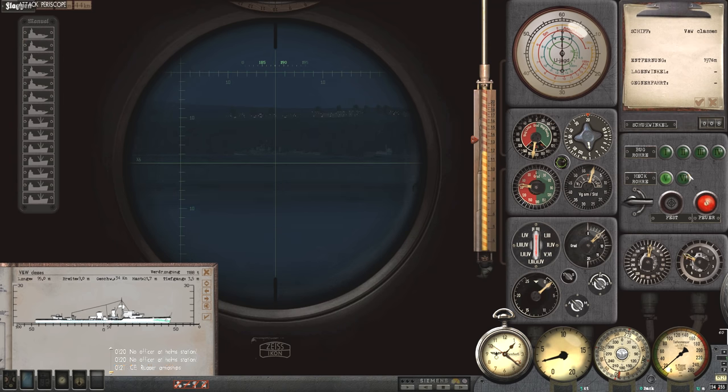Let's see here. What do we got? Let's go ahead and turn just a little bit, make this nice and perfect. I don't want to screw this up. That would be embarrassing. And 7, 6, we want the gyro angle to be as close to zero as really possible here.